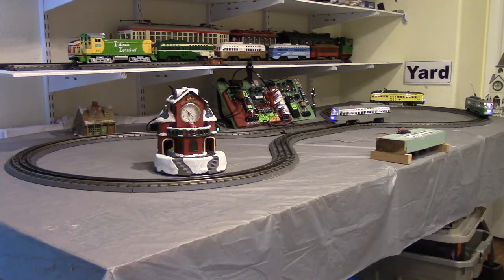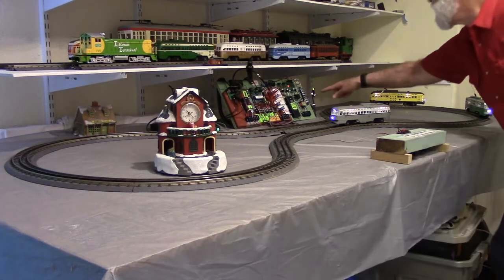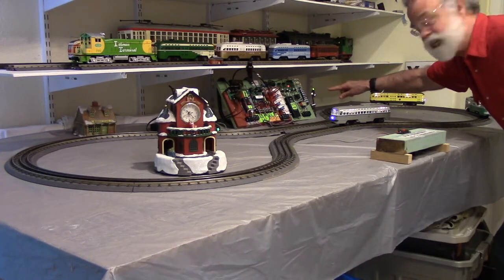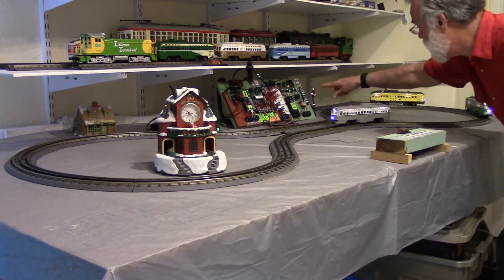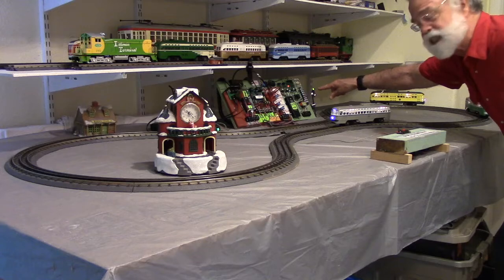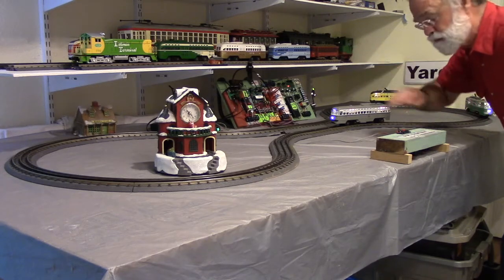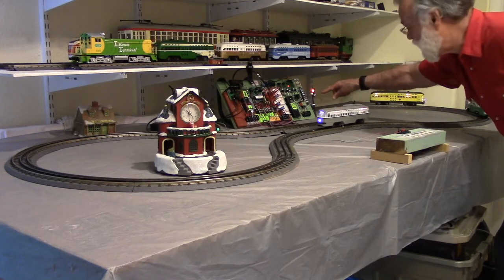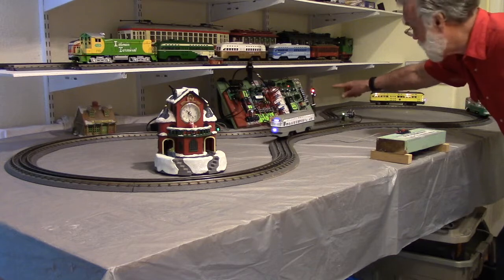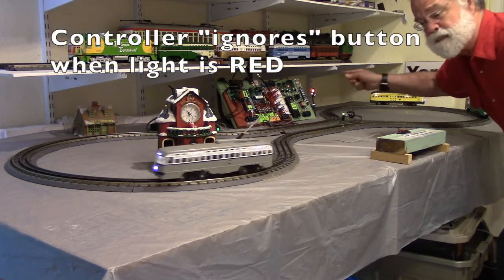Now you can see again they came to a stop, and I should have pointed out earlier, but maybe you can see the status light, which is back here. That status light went to green, and I can tell the kids or whoever's running this, you can push the button when the status light is green, but when the status light is red, that means the system is busy. So again, if I push the button, you can see that change back to red, and it doesn't do any good to push the button until that status light changes back to green.